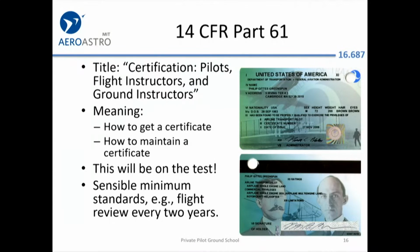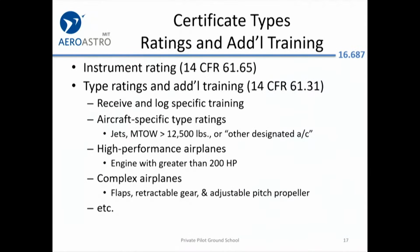Okay, FAR 61 is about pilots, flight instructors, ground instructors. The standards are actually sort of reasonable. Like you have to do a flight review with an instructor every 2 years in order to continue to exercise the privileges of your certificate. If you want to add, for example, the capability to fly in the clouds, that's the instrument rating that Tina was talking about, and that's in FAR 61.65.